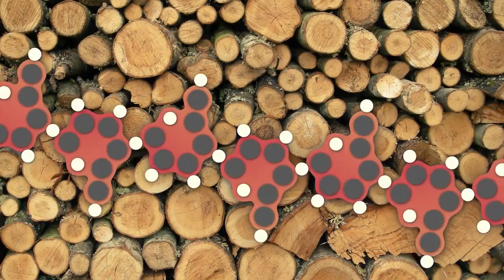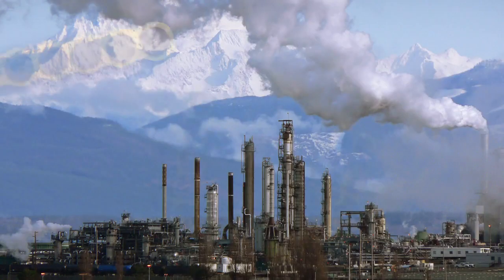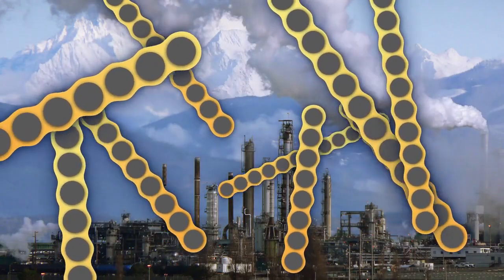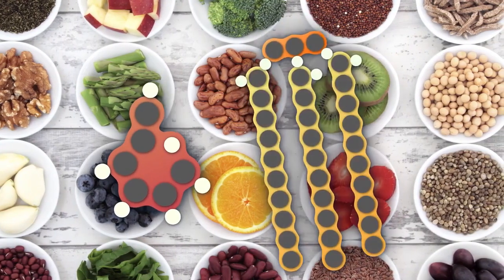Wood is cellulose, a polymer of hundreds to thousands of glucose units. Gasoline is a hydrocarbon mixture, between 4 and 12 carbons long. Foods that fuel our cells are glucose and fatty acids.